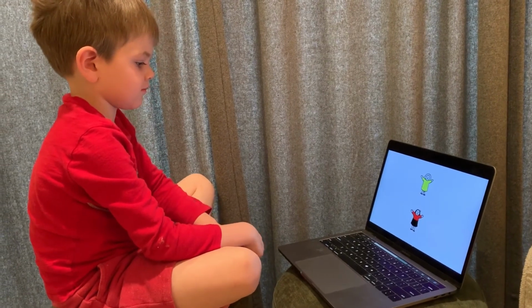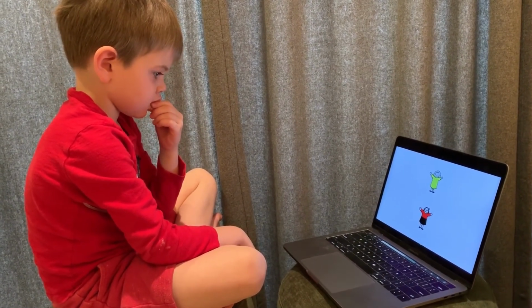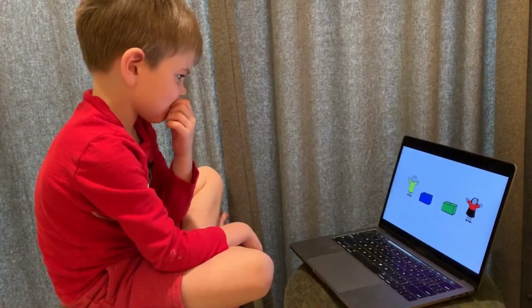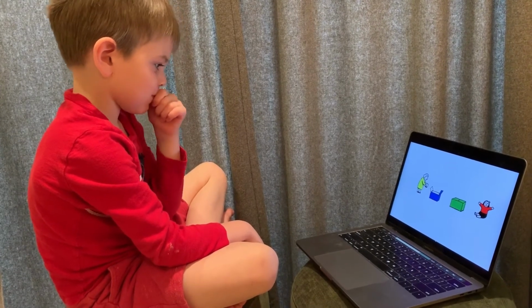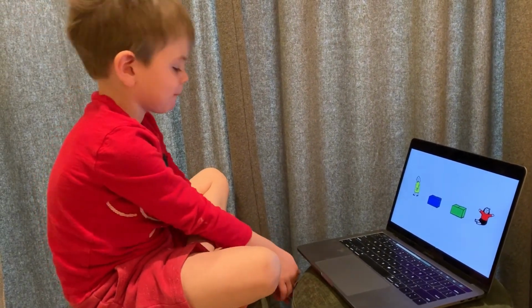Here are two girls. Sally is in the yellow shirt and Anne is in the red shirt. Here are both girls and both boxes. Sally has a ball and she puts the ball in one of the boxes. Then Sally closes the box and leaves.